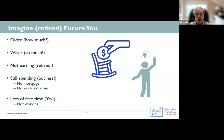Now you may not know when future you will retire, but still now you has some idea. And also now you has some idea about how much future you will spend. Less, because some costs will disappear, like mortgages and the expenses of working, and maybe some purchased services now that you have more time, but still now you has some idea about how much future you will spend. And importantly, future you's life is in now you's hands.